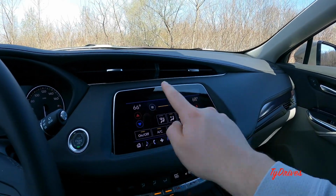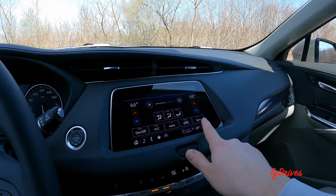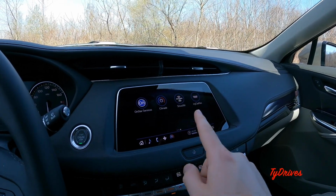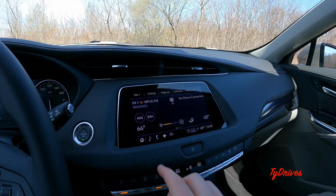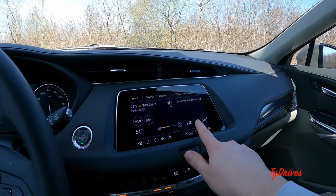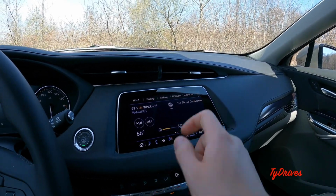You have both of your temperatures either side, fan speed in the center, where you want the air to blow, and all of your different AC settings right on the bottom. We also have a dedicated SiriusXM app and your My Cadillac app as well. If we go all the way over, it gives you a pretty cool combination of the radio and your phone screen, as well as what the climate control is doing at the bottom and your presets up top.